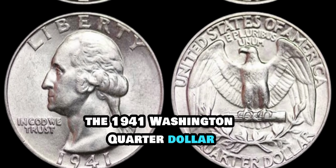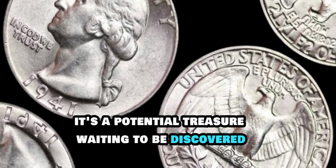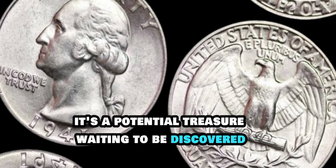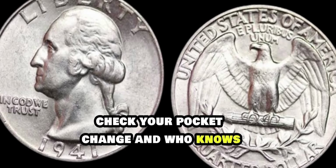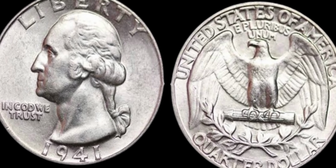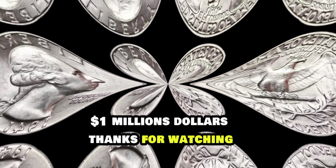The 1941 Washington quarter dollar is more than just a piece of history. It's a potential treasure waiting to be discovered. So, dig through those old collections, check your pocket change, and who knows? You might just strike it rich. Finally, this coin is valued at $1 million.